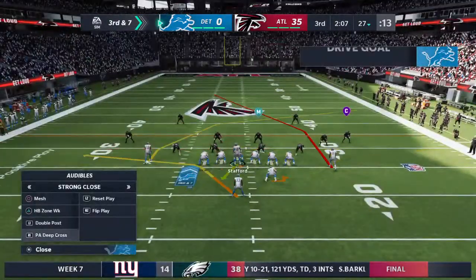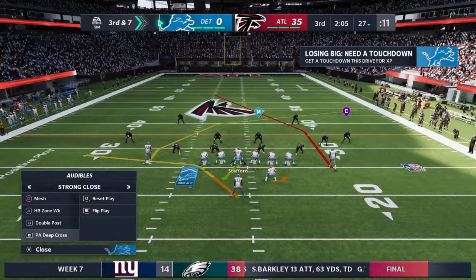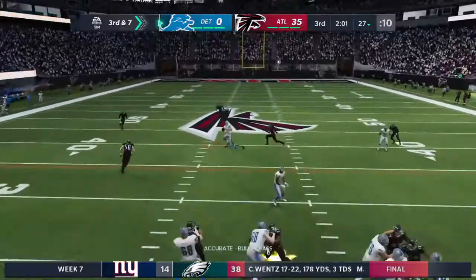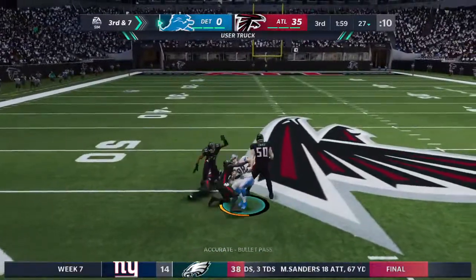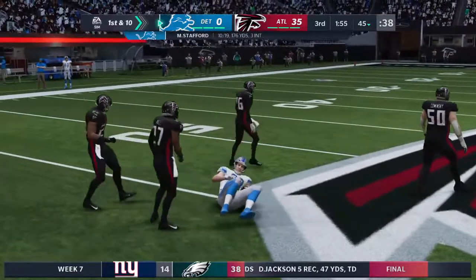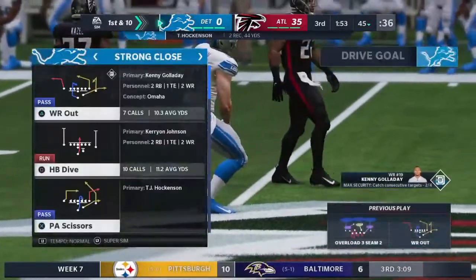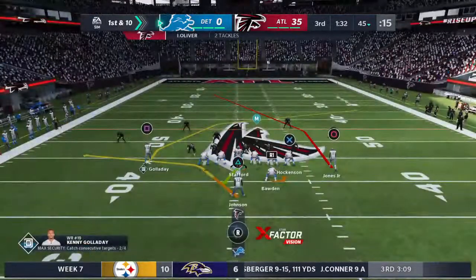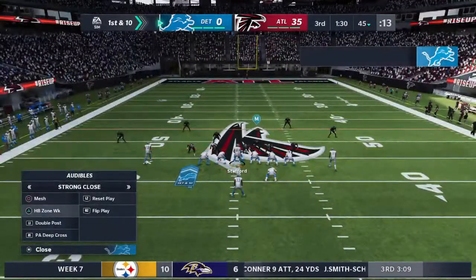A 3rd down now. Those last 2 plays indicative of how things have gone for them. Just nowhere to go on the ground and struggling to put up points. He's got his man, T.J. Hockenson. And he'll be tackled right on the chalk of the 45. 1st down for the Lions on a nice pickup of 18 yards.